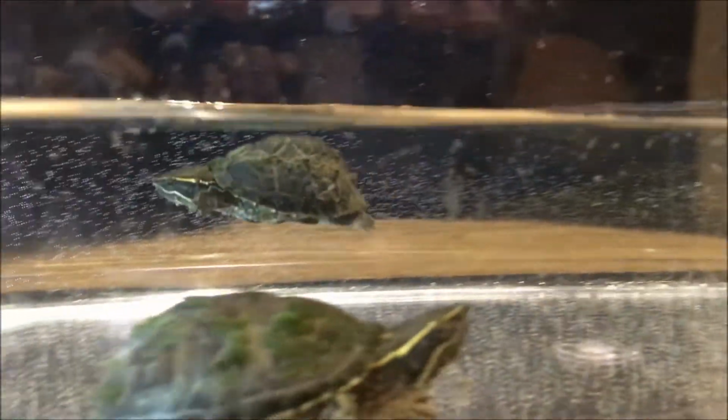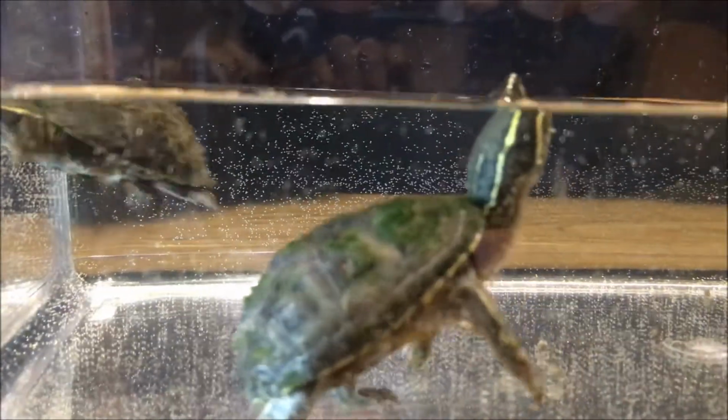But look at the energy on this one. Ready? Look at him go. That's such a cool little turtle, right?